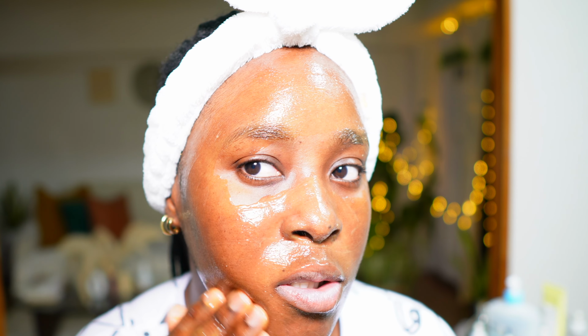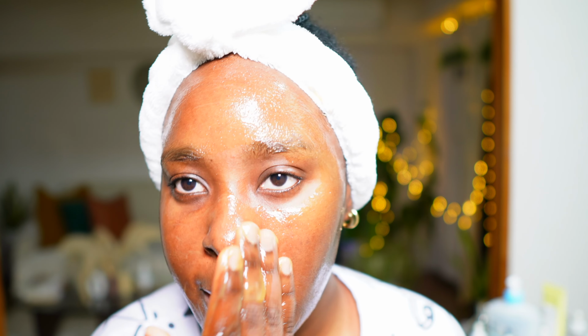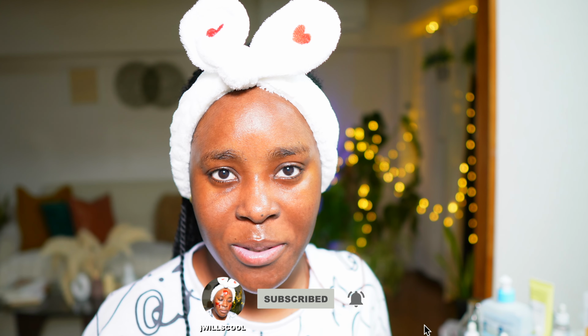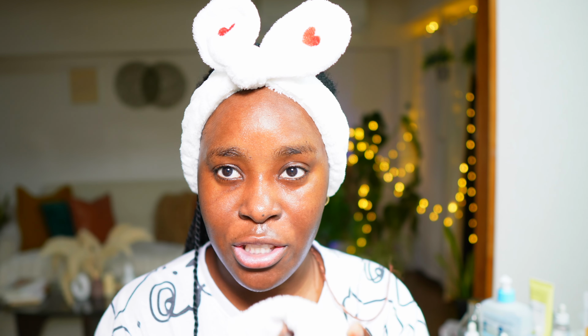Alright, come up closer so you can see the skin, what it's looking like. Okay guys, as you can tell, the skin is skinning and it looks so good. I am so happy that I know about skincare. I'm just telling the honest truth. I'm so happy that I found out that my skin can actually become better.